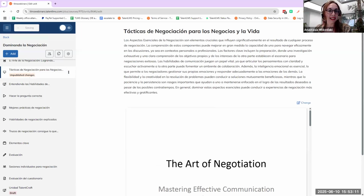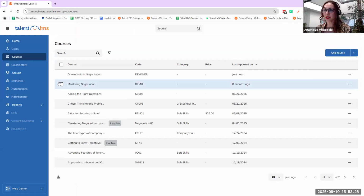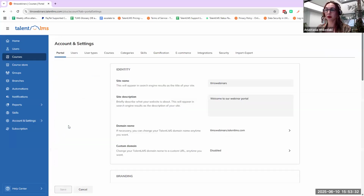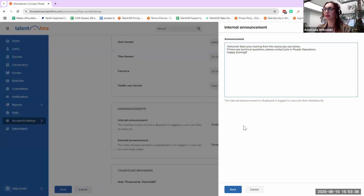So easy. And we have Luis Carlos asking if we can create a sample of internal announcement, I guess, in order to check where this is in the new UI. So let's be an administrator, so change the role and go to account and settings. And here at the portal tab, we will find the section of the announcements. So if we want to create an internal announcement, just to make a message visible to our learners as soon as they log in, there is some. So let me just update it. So happy training or welcome all. Let's make it like this.